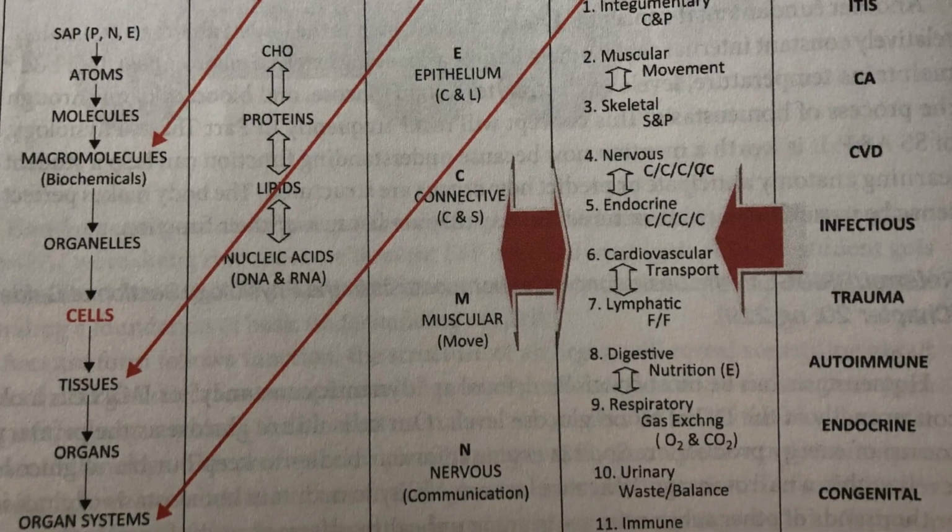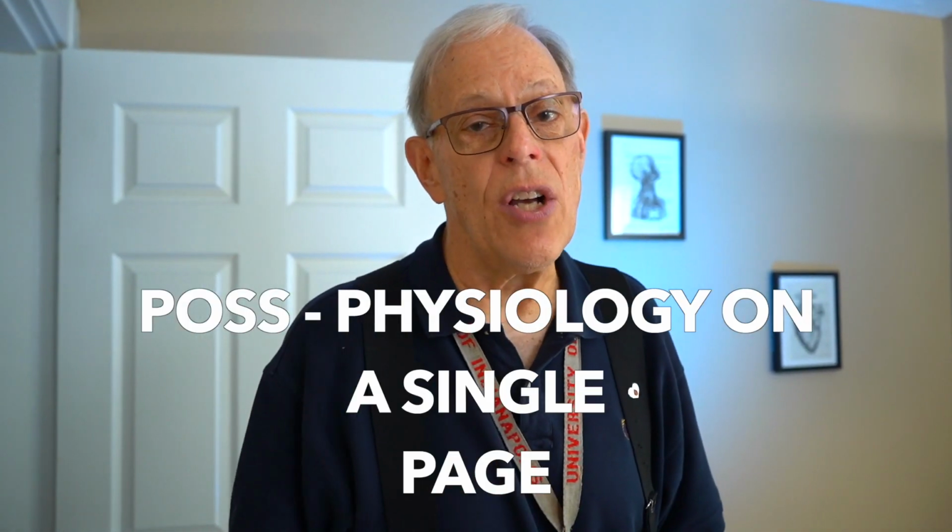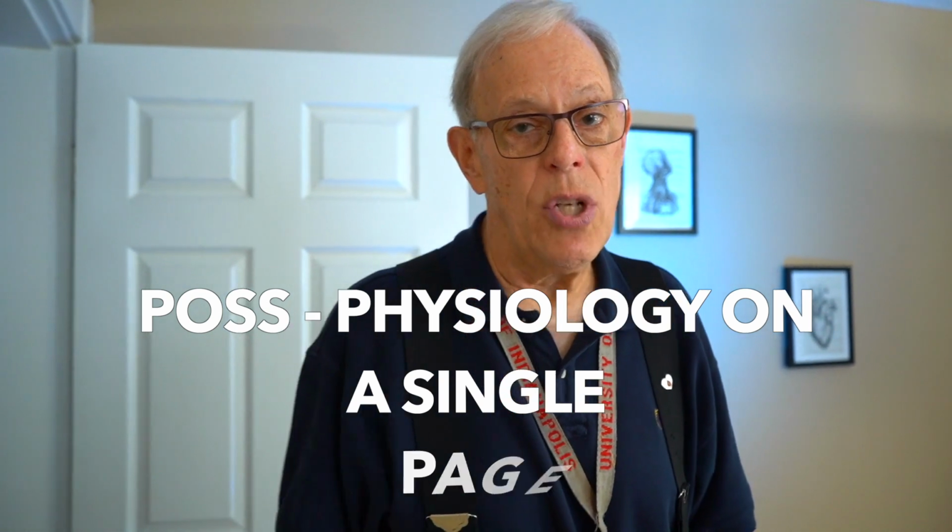And then Chapter 1 talks about the scientific method, which I want you to know something about, especially if you're going into a clinical setting. And it highlights the H2O sheet, which we'll talk about in Chapter 3 in detail, and POSS, P-O-S-S, physiology on a single page, which we'll get into later.